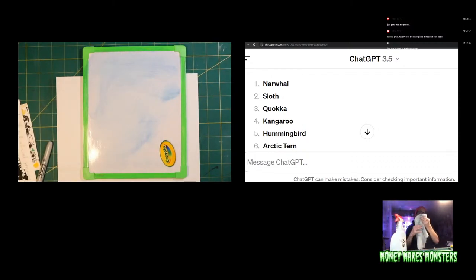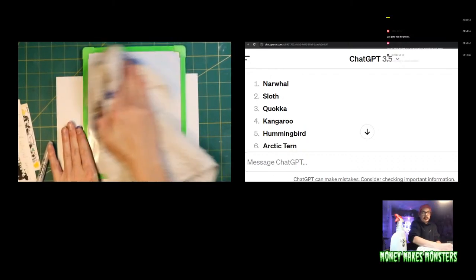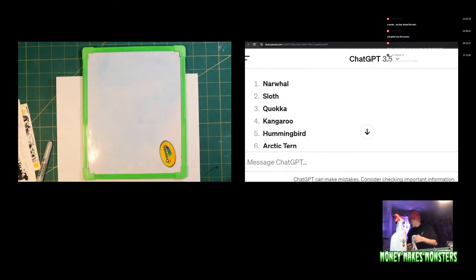Even this is going to take time to dry. The marker's not going to work correctly on this either. Okay, wow, that blue is just nuclear blue. I completely stain that. Okay.